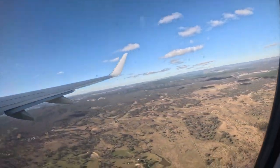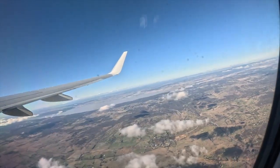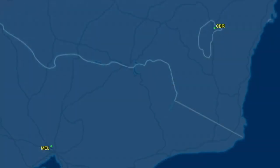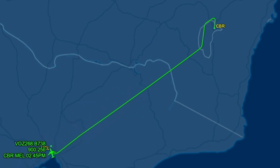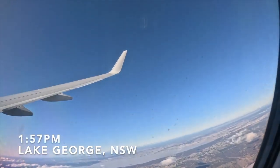After takeoff, we flew north out of the state before turning left and setting course for Melbourne. Flight time today is 58 minutes, covering a distance of 341 miles or 548 kilometers, cruising at 34,000 feet. Once underway, we flew by Lake George before turning south.